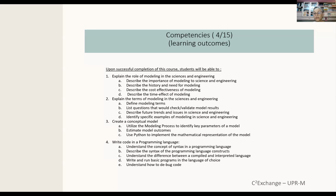So the competencies that were covered in the course are listed in the syllabus. It includes a list of 15 items. Here I have included the first 4 on the list.